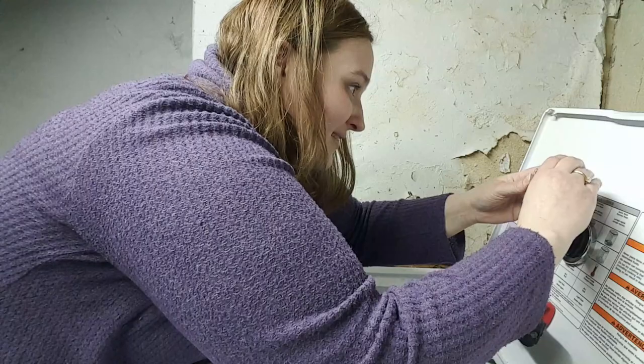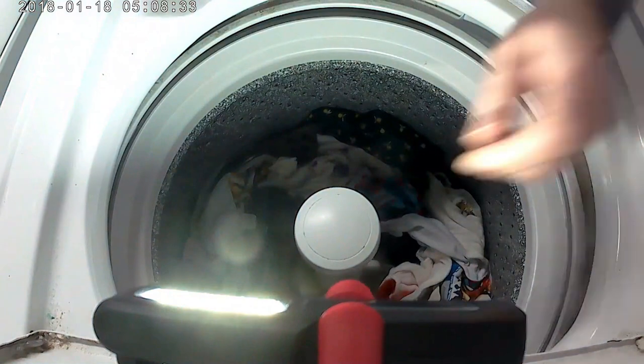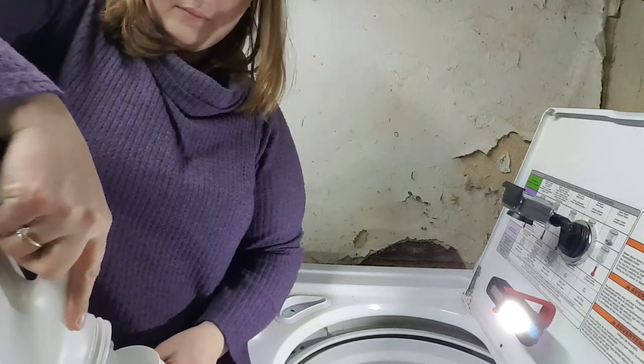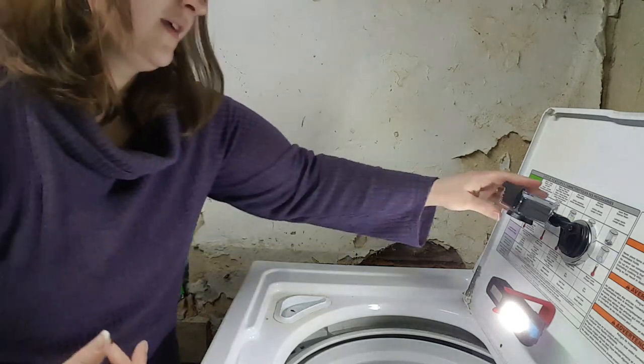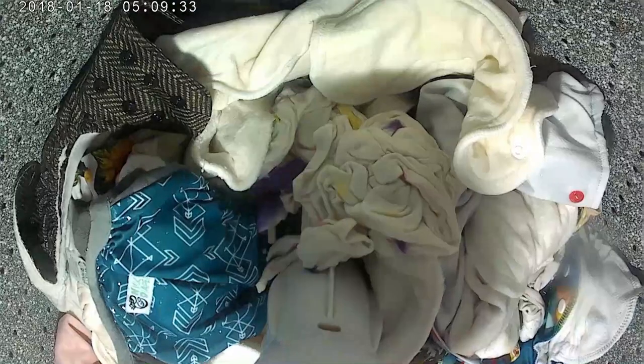Whoop. And whoop. So we're gonna turn this light back on. I'm gonna fluff things up a little bit. You can see that I hadn't touched anything on the camera. I have some detergent. And I will see you guys again in about 50 minutes. Put it on hot and start. I'll be back. Maybe not this evening, but tomorrow morning, if not this evening.